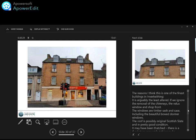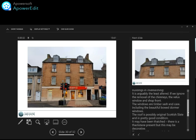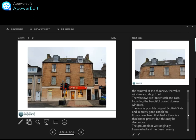There's a few reasons why I like this building. It's possibly the least altered in terms of the masonry, but more specifically the windows. I think this might be the only building, particularly on the high street, that still has all its original timber sashing case windows, including the curved dormer sliders. The roof is original, an original Scottish slate roof, and is actually in pretty good condition.